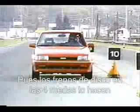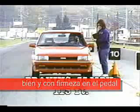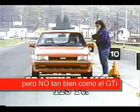But how about if you want to come back down from speed? Well, the FX16's four-wheel discs do it from 55 with plenty of poise and a firm, secure feel in the pedal, though not quite as short as the GTI. But a stopping average of 115 feet is excellent.